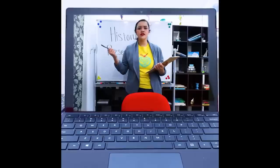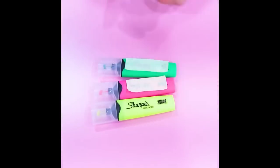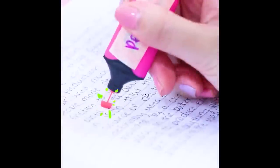Man, I know it's in here somewhere. Lily, why aren't you prepared for the presentation? You lose 10 points. We can color code notes to make information easier to find. Put some white tape on your highlighters and then label them with different topics. Now I can quickly find information I need for my presentation.